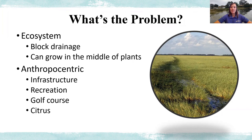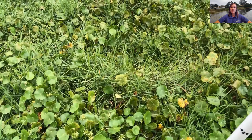And the denseness of the mats can be so great that they can impede the flow of water in ditches and canals. And like I said, that can block drainage. Let me show you the denseness. So this was me going out to a pond. I was looking at pond sediments and pond plants, looking at how they take up copper this summer. And I came across this dense mat of torpedo grass and pennywort.